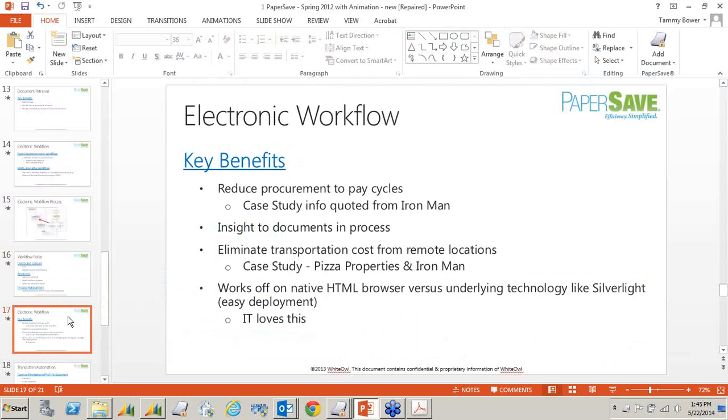If you have multiple locations and you're experiencing any type of cost associated with transporting documents, you really can help eliminate those costs as well. Pizza Properties, Ironman, C-Mobile, which does telecommunications for cruise lines, they were experiencing 15 packages from all the locations being overnighted every Friday so that they show up on Monday morning. Well, there's a lot of cost associated with that every single week that we were able to help eliminate.